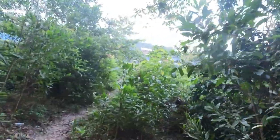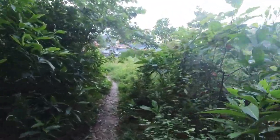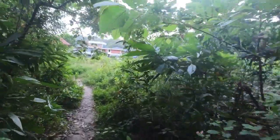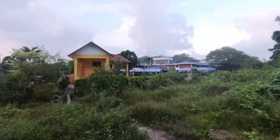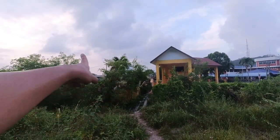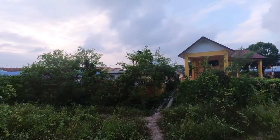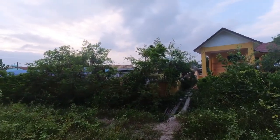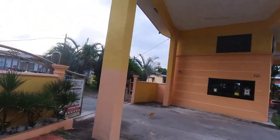So I'll show you the entry to this trail. It's really easy, man. Once you find this, then it shouldn't be a problem for you to hike up to the Bukit Chendering to the top. See, the entrance is just beside the entrance to the Lembaga Kemajuan Malaysia. Just beside it. So, see, this is the entrance.